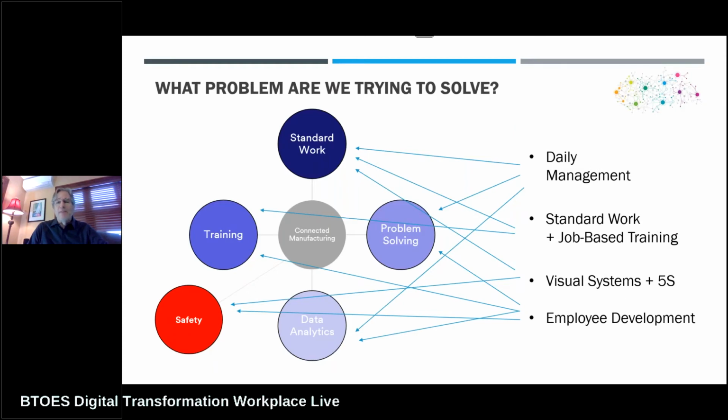Another way of mapping this is to take those systems and just go a higher level to standard work, training, problem solving, analytics, and safety. And you find there's all kinds of overlap. If you can solve any one of these problems, or any one of these systems can be enhanced, you're going to have a lot of overlap in the problems that you're actually addressing during the day. So this is just one way. This is actually a start of our technology roadmap, and I can map solutions to these particular headings and create kind of a landscape of where we need to go in the future.